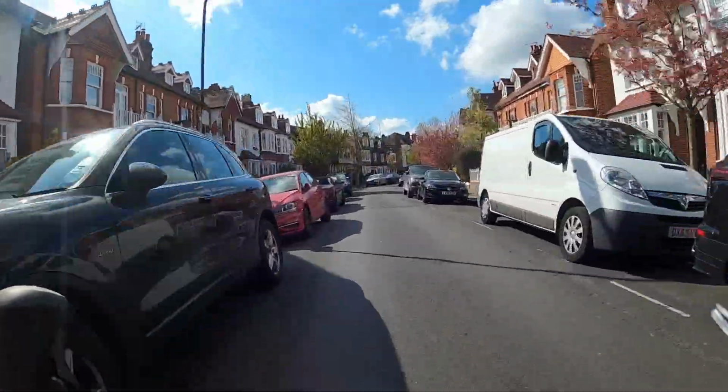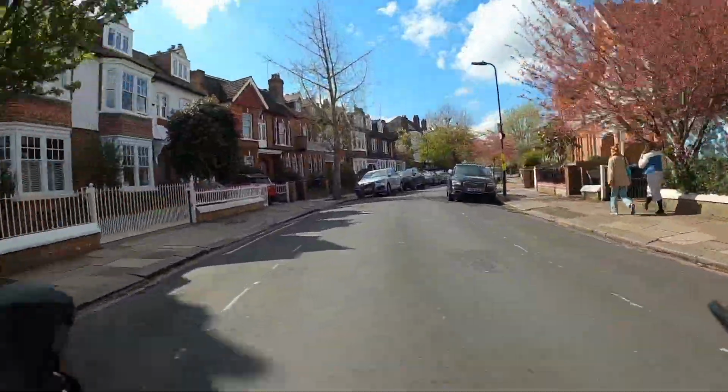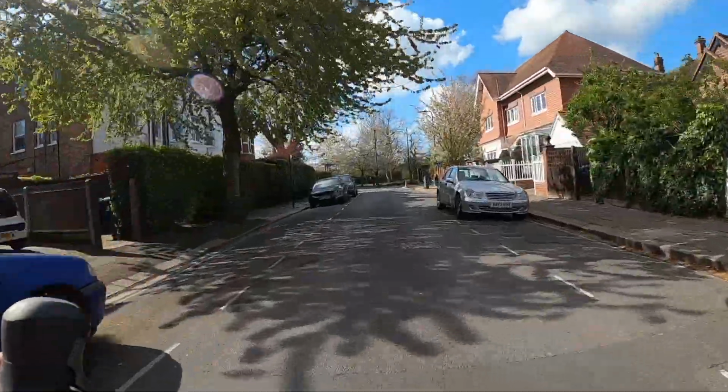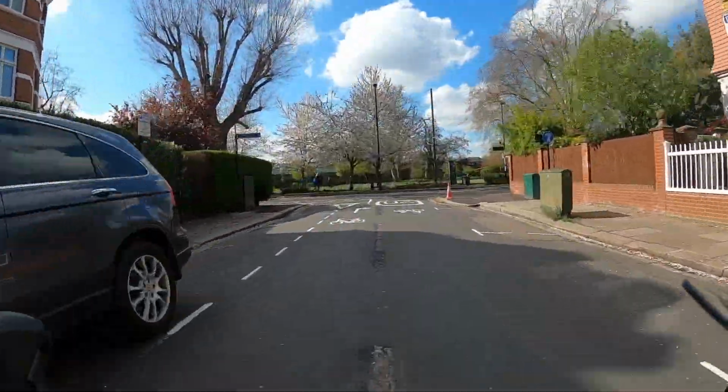Acton seems to actually be a pretty big place. I don't know it too well, but there's a lot of different dimensions to it, and it has a lot of railway stations too. I wasn't really sure where the best place to start the ride from was.